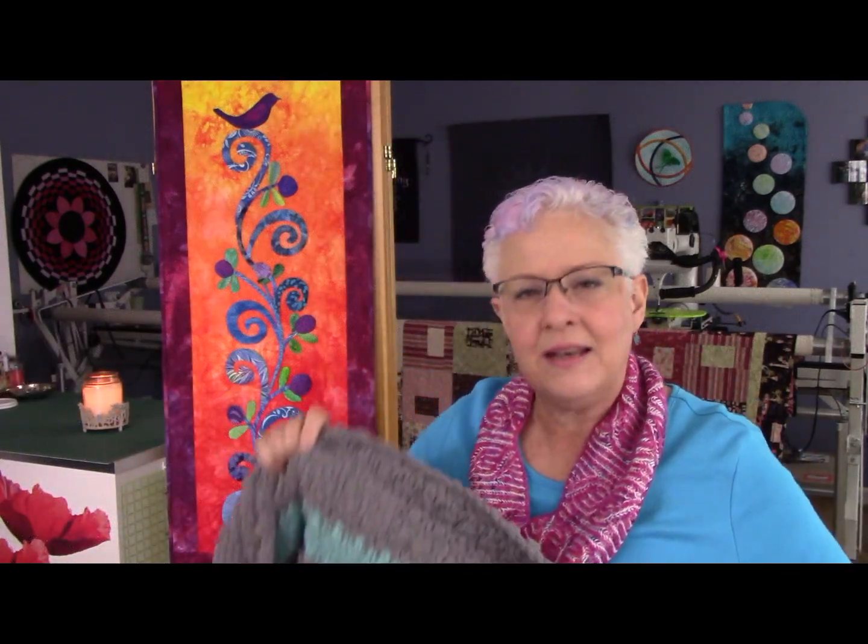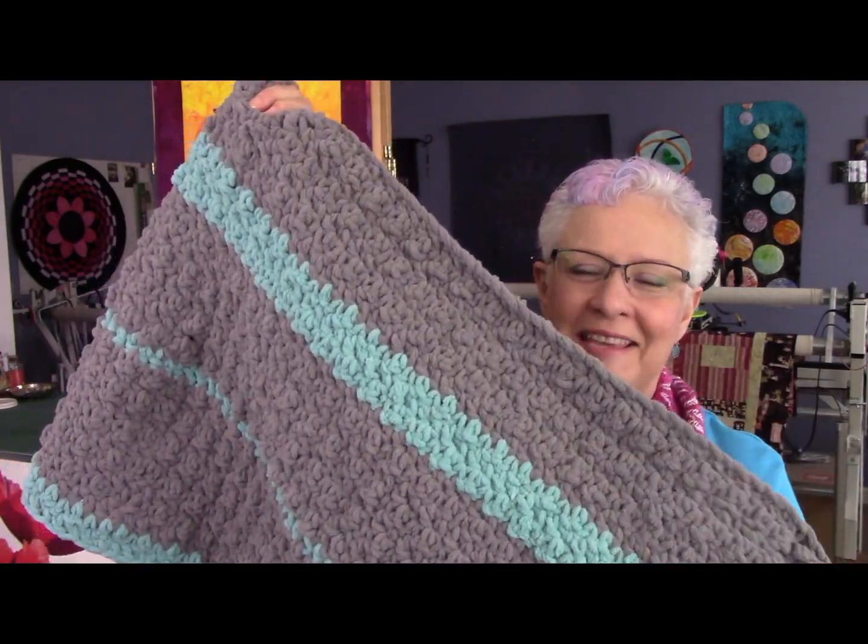Another thing that I decided that I needed to do, don't know why. Jim just goes, "What are you working on now?" I'm like, well, I had this idea. Let me get it for you. So I decided that I needed to crochet one of those fuzzy blankets.